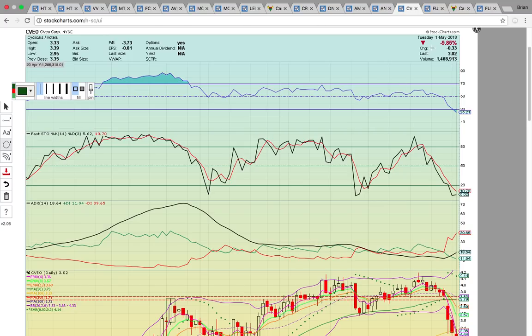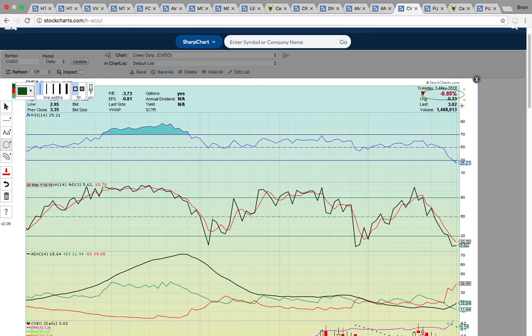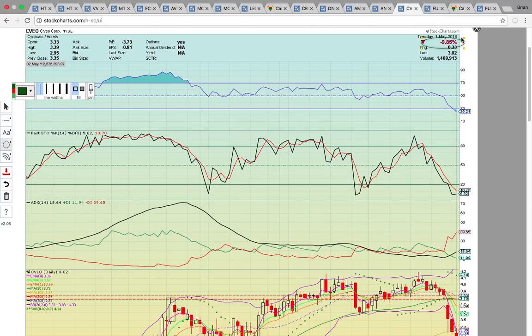Let's look at CVEO. Closed down nearly 10%, and so yeah, I wanted to show you this one because it's getting freaking clobbered.